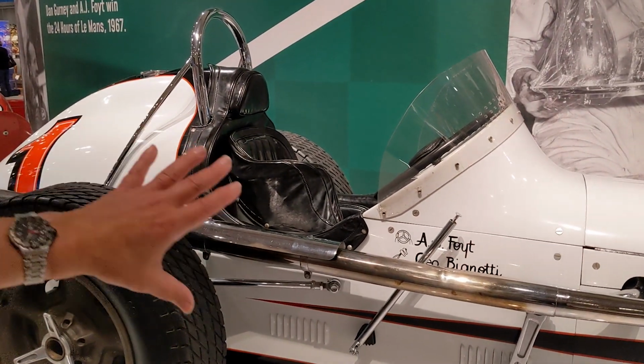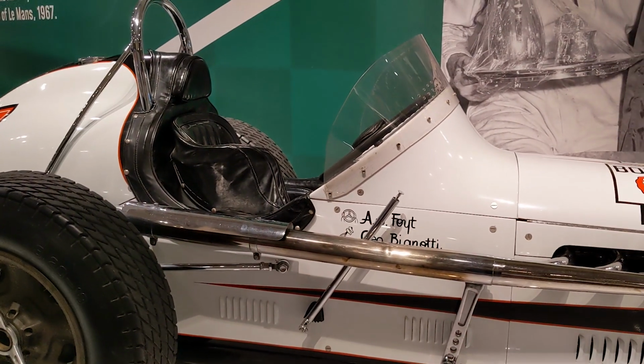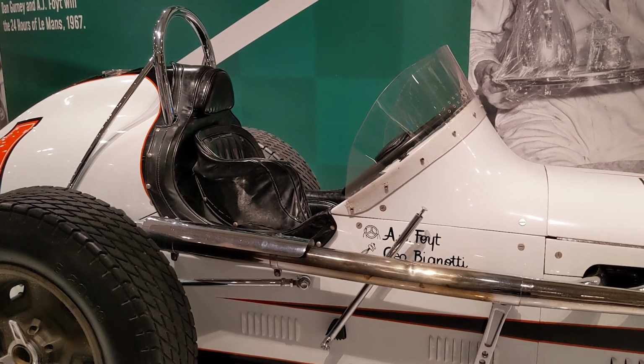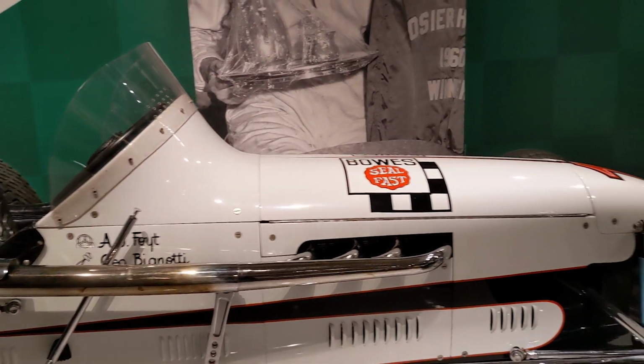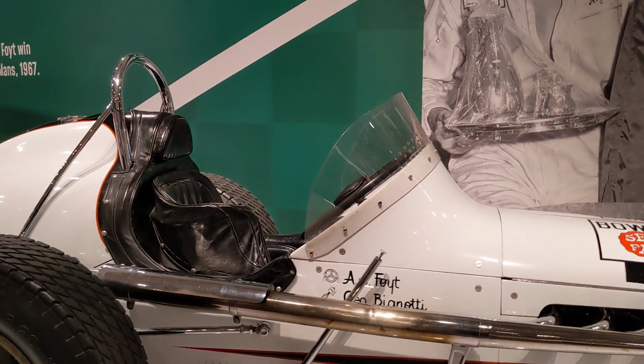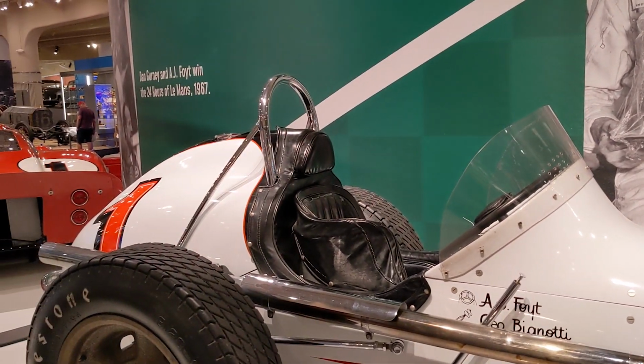The size of the roll bar. The whole rear end is the same as a Watson Roadster. And in this case, I can see the front suspension too. But this car was designed to run on dirt tracks. And just like Indy, they run counterclockwise in left-hand turns.